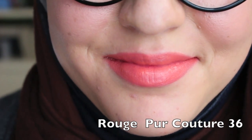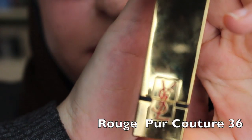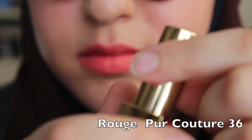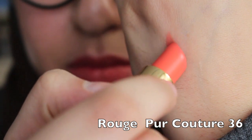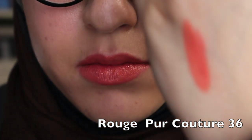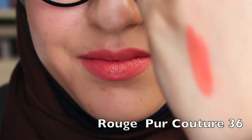So the first one that I have is number 36, which I talked about in my Crazy About Lipstick tag, which I will also link down below. It's one of the first lipsticks I bought. It was like one of the first 5 lipsticks I bought, and I have how many lipsticks back there? So it is well used. It's a beautiful sort of light coral color that's really pretty for the summer.